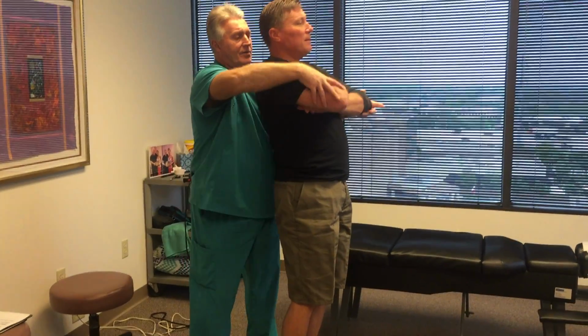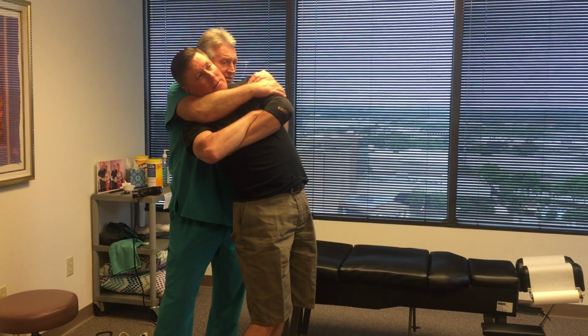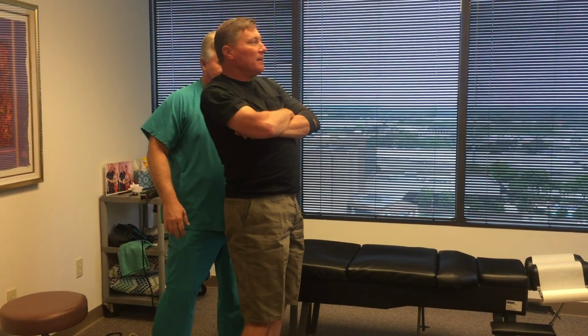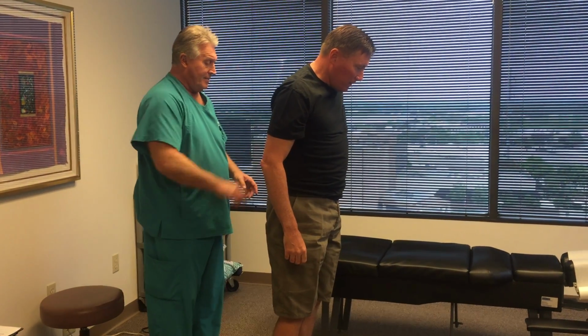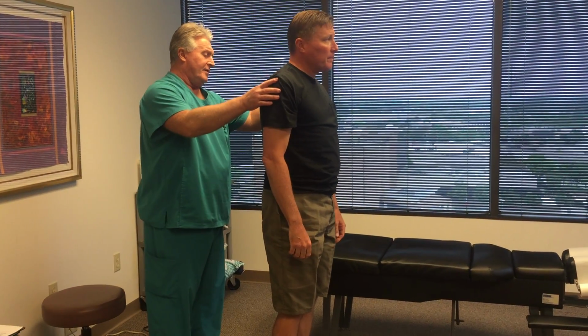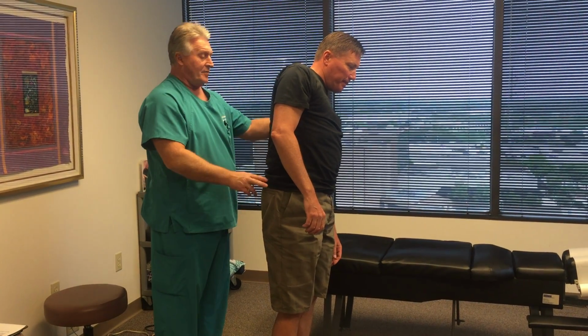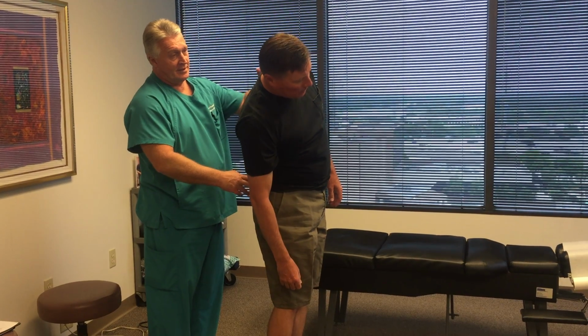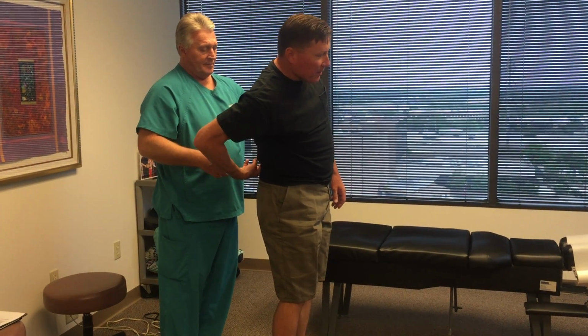Okay, now let's go backwards and to the right, and I'm going to push down. How about this side? Not as bad. Not as bad on that right side, but more so down in the sacral area right here? Right there. Okay, now just tilt left. Tell me if that causes any tightness in that same area? No. How about when you tilt right? You can feel it a little here. Okay, right where, just under the belt line.